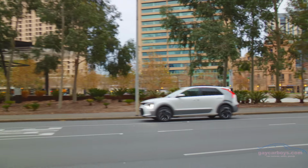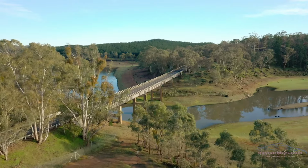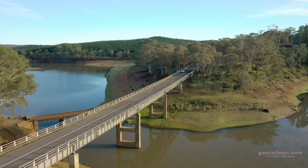We drove Niro in town and in the country, and no matter where we put it, it did beautifully. In short, we really like this car. They've really done a great job. I think the only thing that I've really got slight reservations about is this is a $72,000 plus change car, plus on roads. For that, you can get one of the base model EV6s. So my question is, would you do that? Some people prefer this car, some people prefer the EV6. As far as preference goes, I'll leave that up to you.